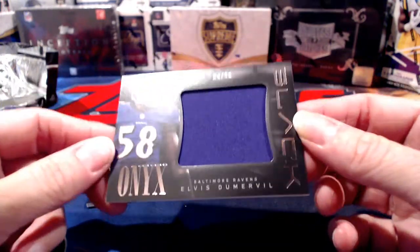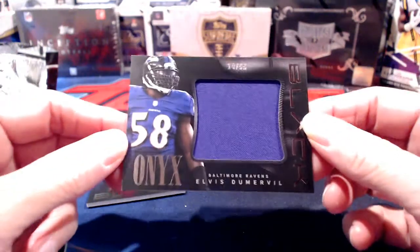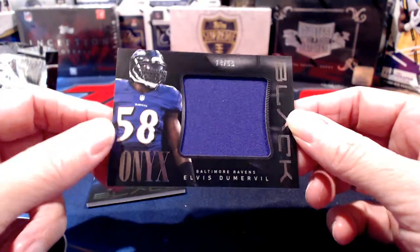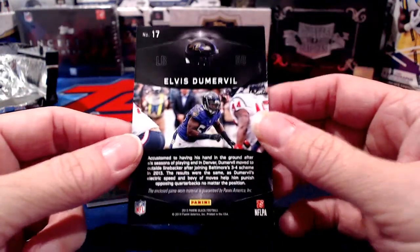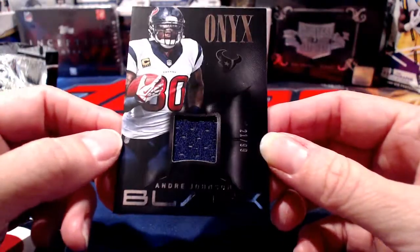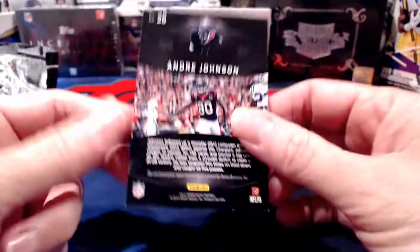This is Elvis Dumervil to 99 for the Ravens. And that's a really big piece of material. It's too bad they couldn't have given us a second color on it, but still, we'll take it. And finally, Andre Johnson to 99 for the Texans on the materials hit.